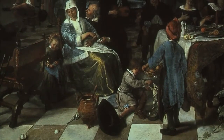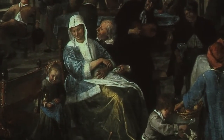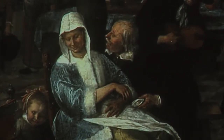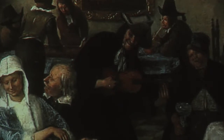An old man is offering an oyster to a much younger woman. The oyster was and still is considered an aphrodisiac, food that arouses sexual desire. However, the man is much older than the woman. They are an ill-matched couple. And behind them is a hunchback violinist who tries to tune his instrument, but he doesn't seem to succeed.